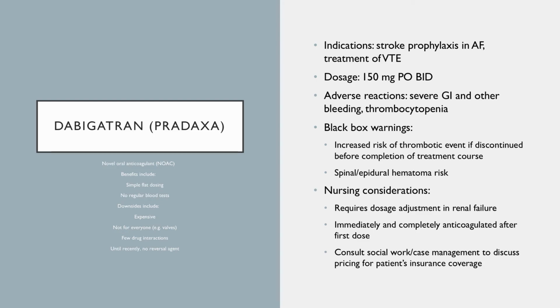There are other ones out there. There's Eliquis, and there's Xarelto, and all the other ones that you hear on the TV, followed by a lawyer commercial saying, if you've been injured by PRADAXA, call us. But anyway, the medicine that we're going to learn as the novel oral anticoagulant agent is PRADAXA, or dabigatran. Simple flat dosing, no regular blood tests, but it's expensive. It's about $450 a month, and that can be expensive.